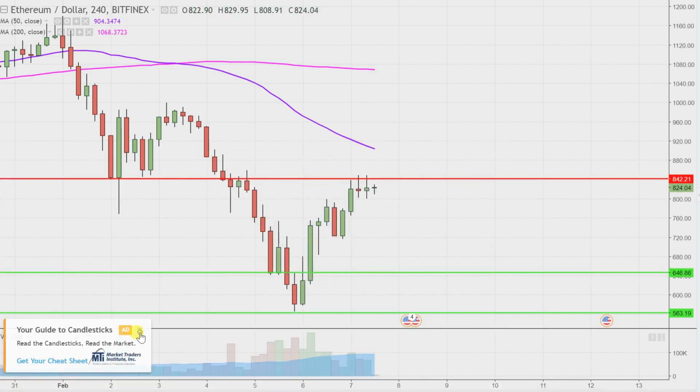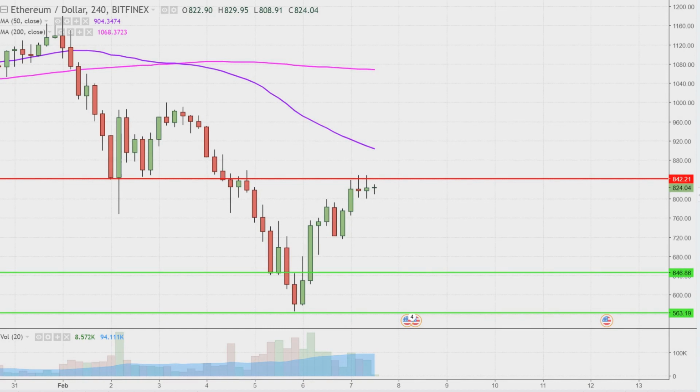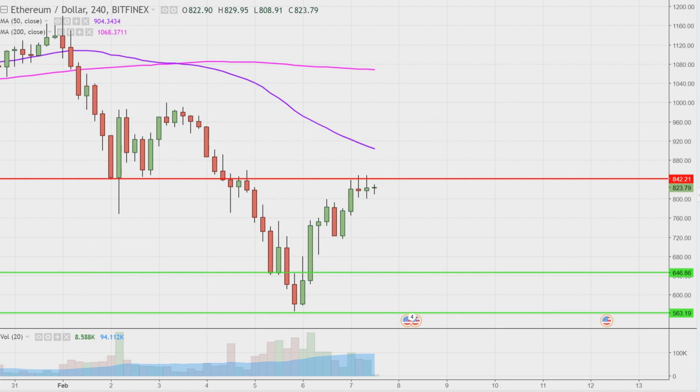Real quick, what do I mean by 4-hour in case maybe you're new to charts? Instead of each one of these candlesticks here representing 1 day's worth of price action, which is what you would normally see, each one represents 4 hours. So while this here may look like a couple months worth of time, it's actually just the past couple of weeks broken down into 4-hour time slices. I like this time frame. I think it does a good job of telling the quote-unquote story of the price, and it makes mapping out levels of support and resistance a bit easier to see.